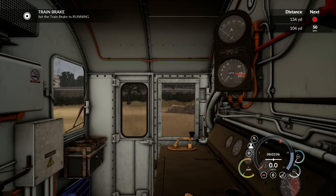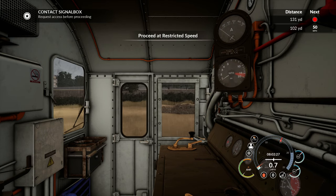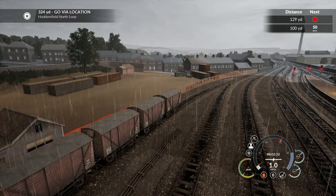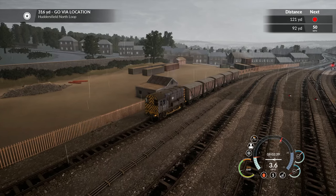Train brake. Set the train brake to running. We can do that. There we go. Set the reverser to forward. Forward, I said. There you go. Request access before proceeding. Okay. May I proceed? Proceed at restricted speed. Now, are we moving already? Holy smokes. All I did was release the brakes. Apparently, we're on a bit of a grade. Go back here. Yeah, there we go.